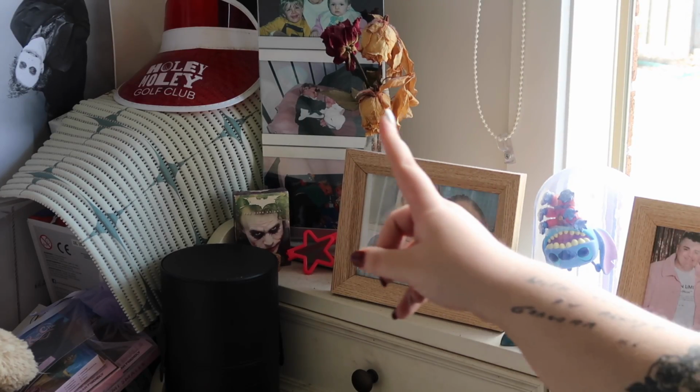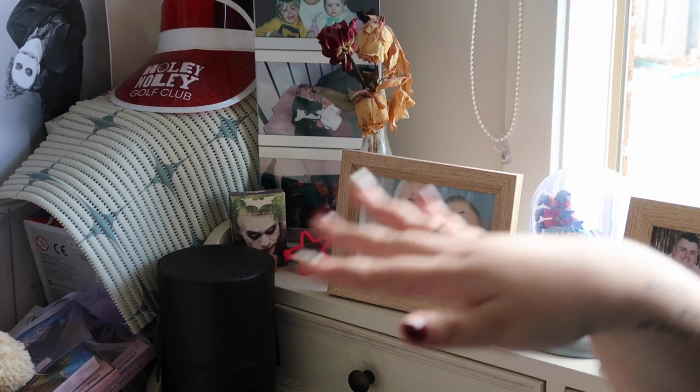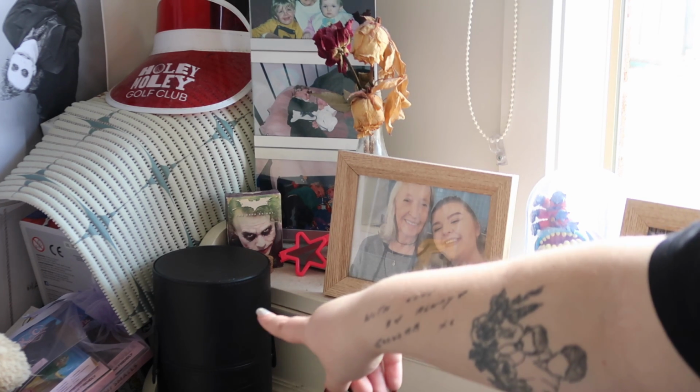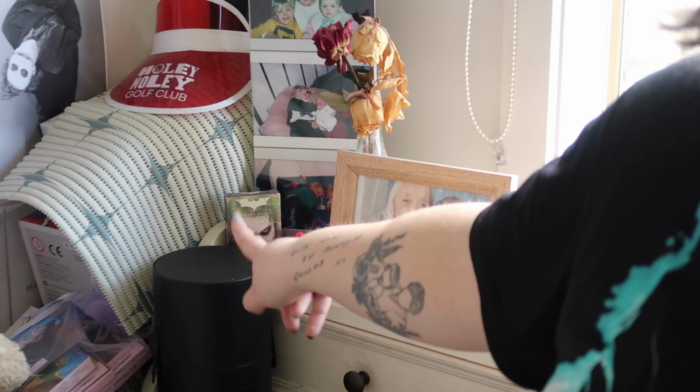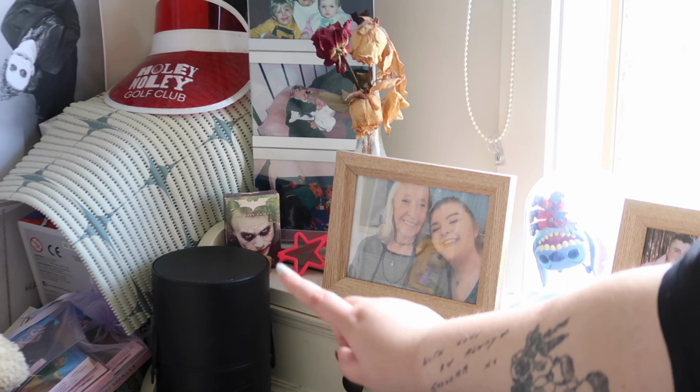So next to Grandma's photo, I have these flowers. These are all the flowers from my grandmother's funerals. Like the flowers are on the coffins. I know it's depressing, but I like to keep them there. This is the James Charles carry case for the brushes. I just keep it there just in case I need it. I have my Joker playing cards that Lexi got me for Christmas like 3 years ago.